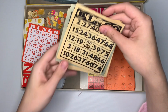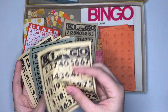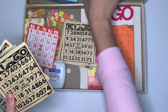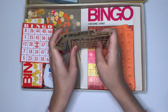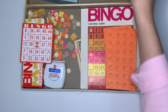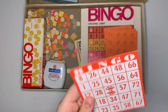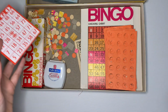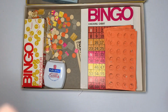And the box also came with these, which are kind of a softer, not cardboard, like a paper bingo card. And these look kind of older than these ones, which is really cool. So obviously, somebody really liked bingo, and over generations they've collected bingo cards, and I know this because it came with one lonely bingo card from 1993. So we've got some 60s bingo cards and maybe some 80s bingo cards and some 90s bingo cards.